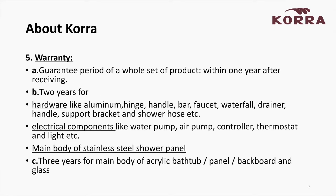About guarantee, the guaranteed period of whole sets of products is within 1 year after receiving. Hardware, electrical components, main bodies of stainless steel shower panel are within 2 years. Acrylic bathtub, acrylic panel, acrylic backboard, and glass are within 3 years.